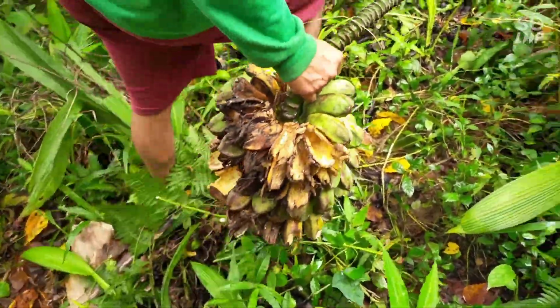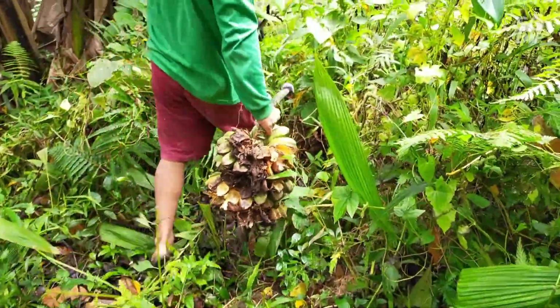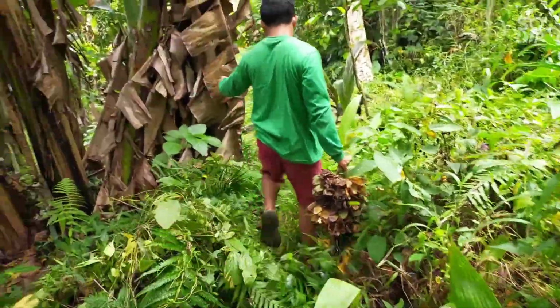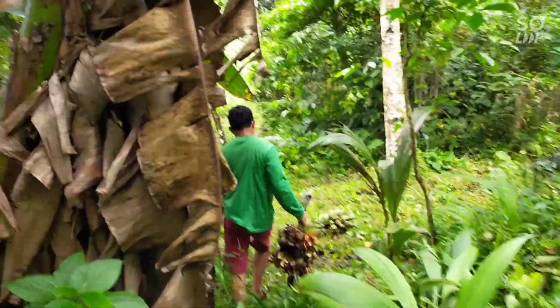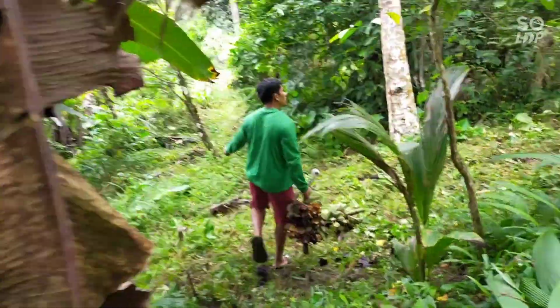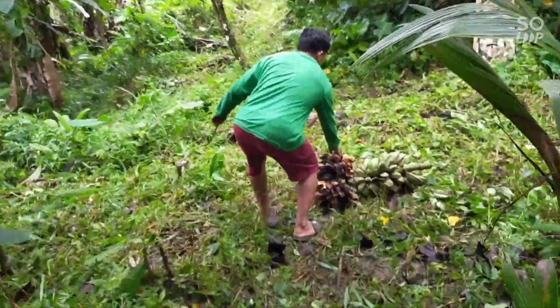The birds are eating them. Or the birds ate them. They already ate it. There's already two.